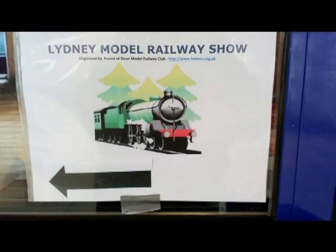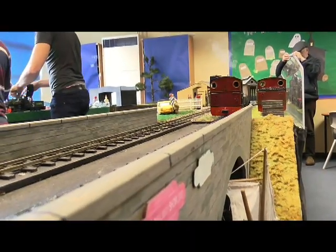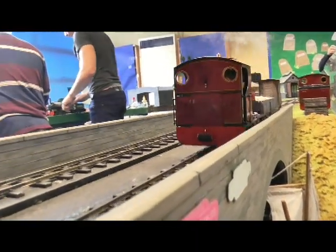Morning, it's Sunday, 30th of September 2018, and I've arrived at this place to come and see the Model Railway Exhibition. The Lydney Model Railway Show. This one was O-gauge.